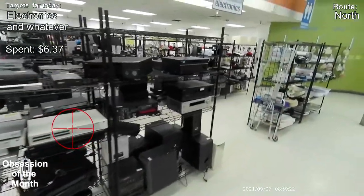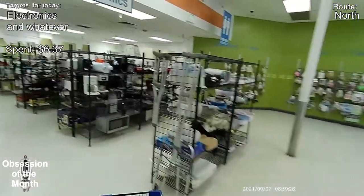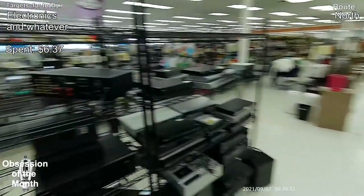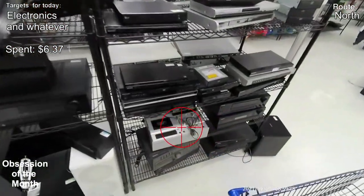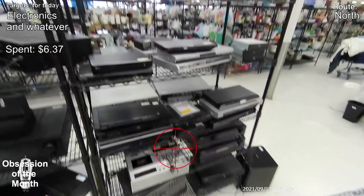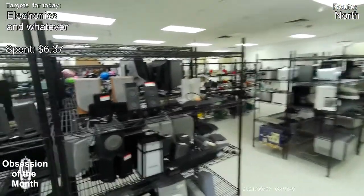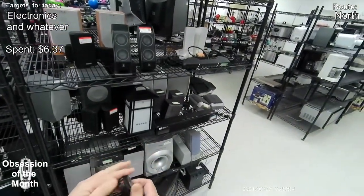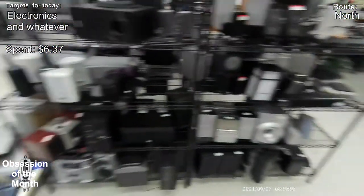Couple of old hubs or switches. There's an old cassette deck. Looks like it might be a more professional model. Checking the camera to see if it's got a memory card in it. Found many cameras with memory cards in them, and the picture's still on them.